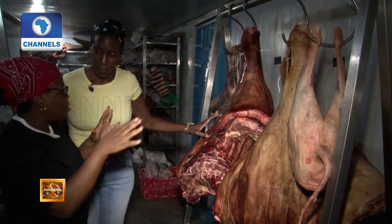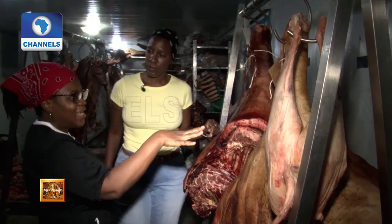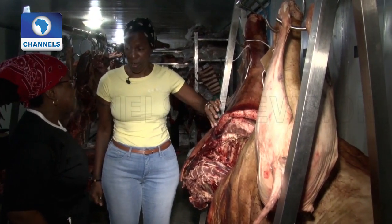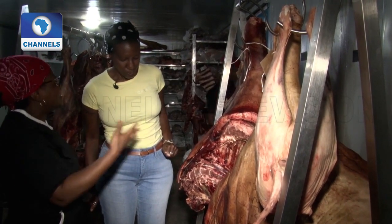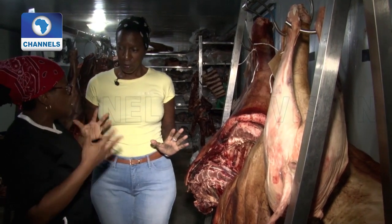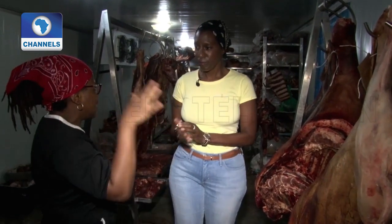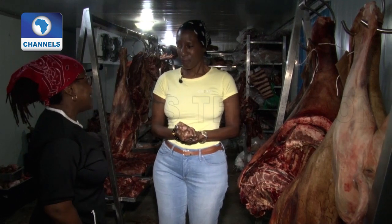So once we bring it in, I won't call it aging per se, but we just hang it up so that the water drains. And it's very hard right now. Is that because it's freezing? Yes, it's freezing. So the cold maintains the freshness of the beef, because once you bring it out from the chiller to process, it becomes as good as fresh. Wow. So once we bring it in here, we hang it for minimum 24 hours. We take it out, then we work on it.